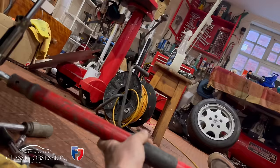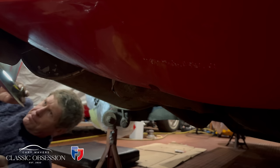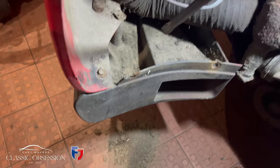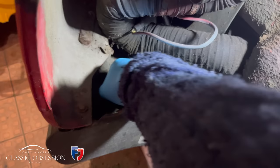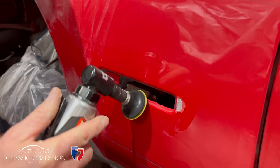And what's all this one about? I mean, look at the size of that. Oh, Mahmud. This car just keeps giving. Thanks, Tom. And as I said before, the front wings and the doors on these Porsches are aluminium, so you can see the way they corrode. The rear wings are steel.